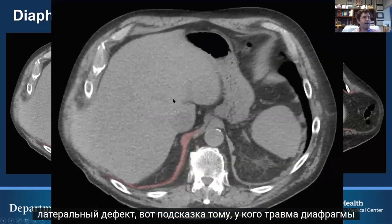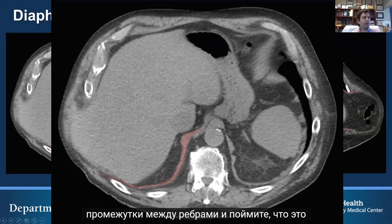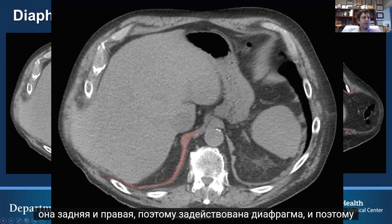Lateral defect here. The tip-off to this one having a diaphragm injury is going to be the level at which this is herniated, okay? So you're going to have to count the rib interspaces and recognize that this is pretty high. This is occurring just below the 9th rib. It's posterior and it's on the right. And so the diaphragm is involved.